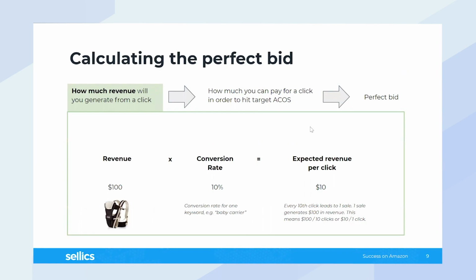So to give you an example, the first step, how much revenue will you generate from a click? Let's assume this product here is a baby carrier that's selling for $100. You have a certain conversion rate for a keyword. So let's assume the conversion rate for the keyword baby carrier is 10%. This means that your expected revenue per click will be $10. Right? So why $10? Essentially because every 10th click leads to one sale, right? This is what a 10% conversion rate means. Out of 10 clicks, you will generate one sale. So one sale generates $100 in revenue. And if you take this together, this means that you generate $100 in revenue for every 10 clicks, or in other words, $10 for one click, right?